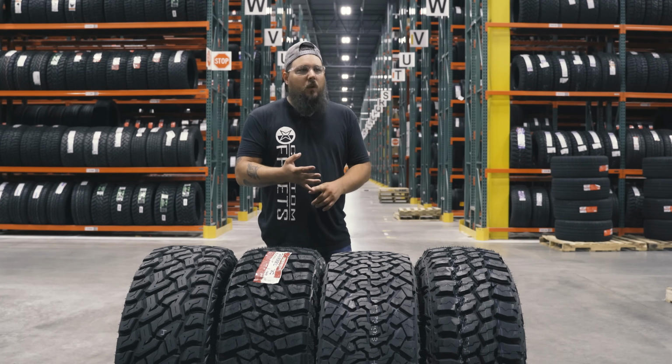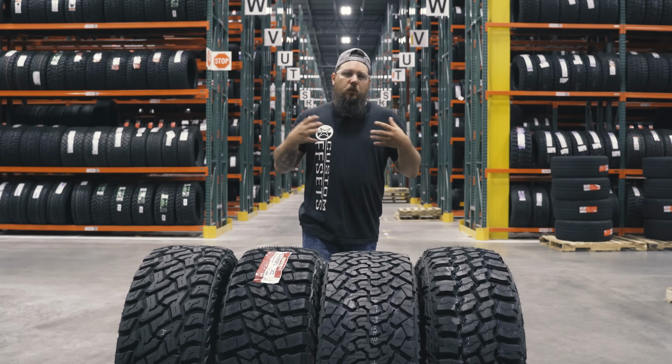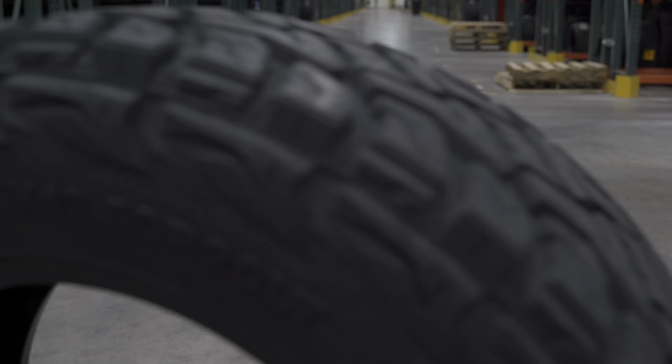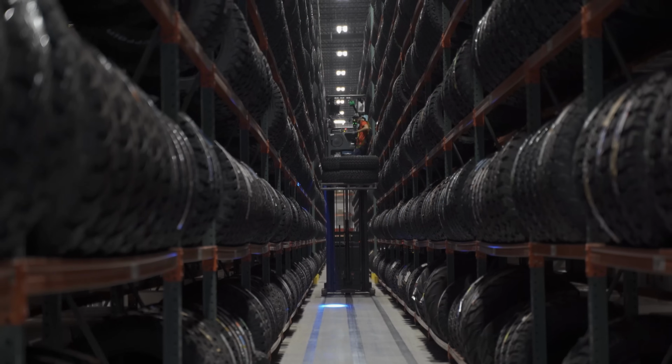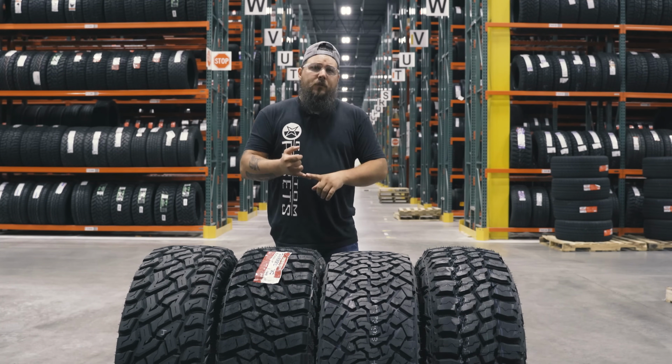Now, of course, when we talk about cheap tires, we got to mention that it's not just that they're budget-minded, right? We say cheap as a general consensus for a lower price point tire. That doesn't make them bad. Some of the tires in front of me here are some of my favorite tires that we carry from Custom Offsets.